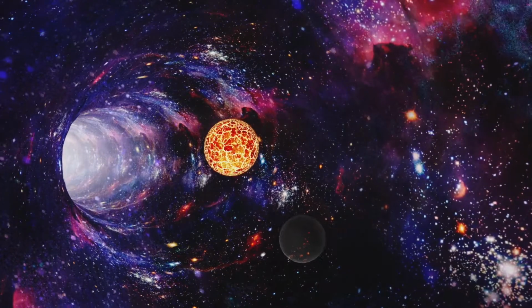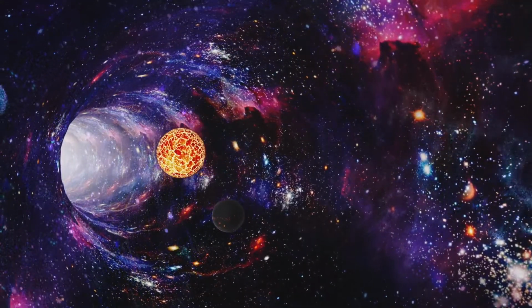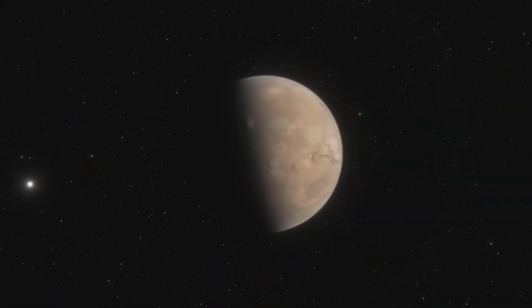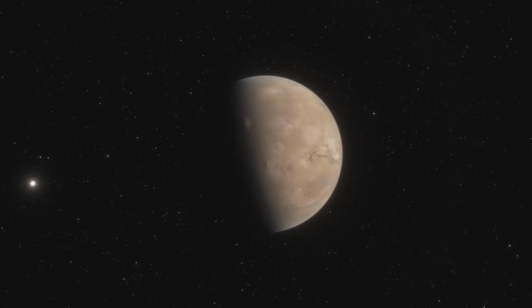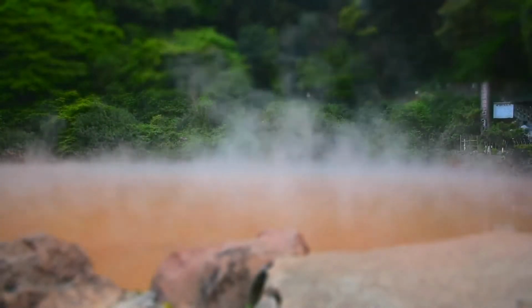Venus is Earth's sister planet. Both are about the same size and in the same region of the solar system, and Venus once also had water. However, Venus now has a runaway greenhouse effect going on, with a surface temperature of over 460 degrees Celsius, which has boiled away all its liquid water.